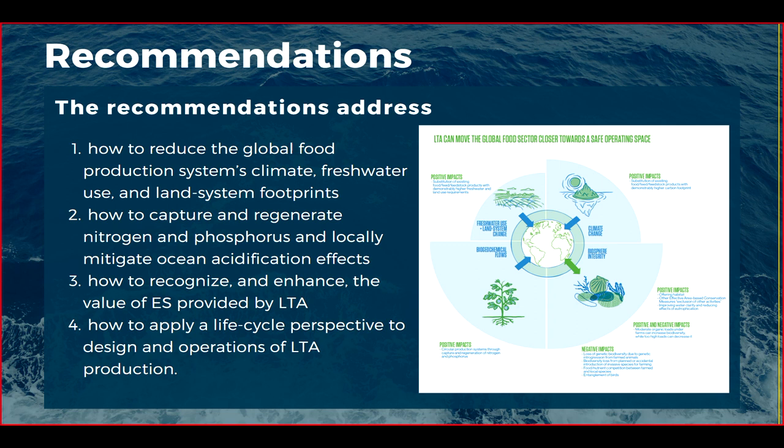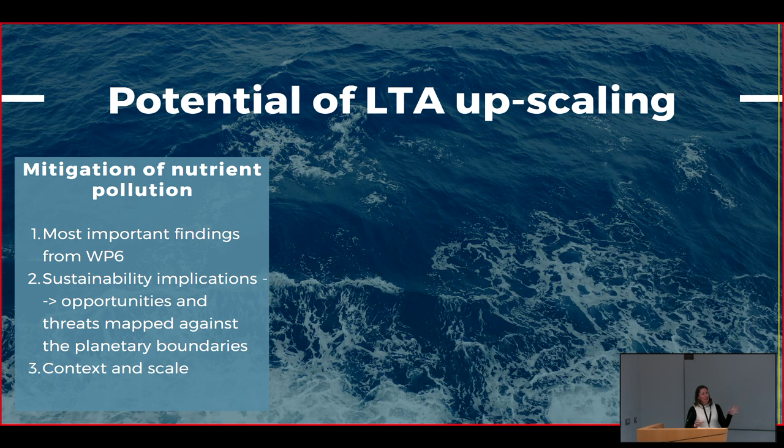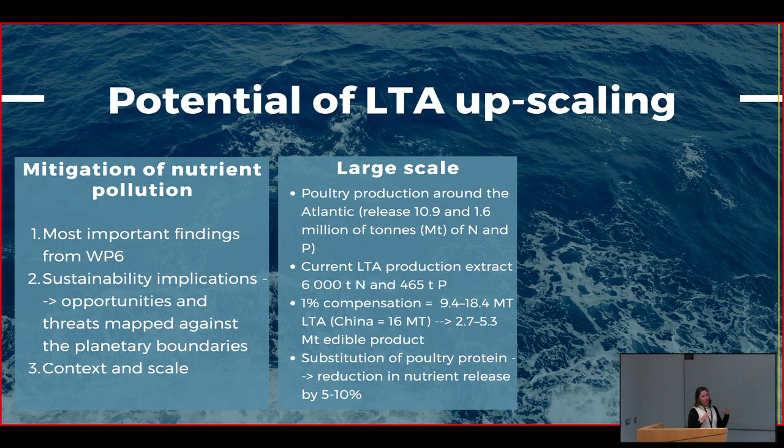Now we come to the really interesting perspective, which is context and scale. So in order to put all of this in perspective and really look into what this means in terms of impacts, we did 2 scenario analyses based on nutrient mitigation. We did 1 large-scale scenario where we used poultry production as a sort of stepping stone, because this is one of the most commonly produced proteins in the world today.